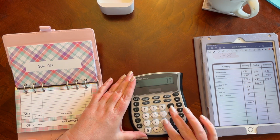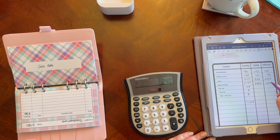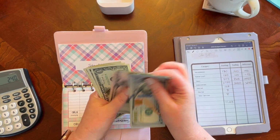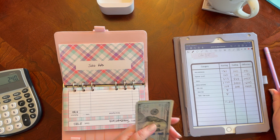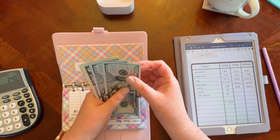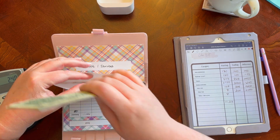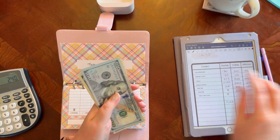So 3,730 minus 3,490, so that went down 40. Solo ads started with 108, ended with 1,2,5,6,7,8, so that went up 200. Paid ads started with 8, ended with 1,2,5,6,7,8, so that went up 200. And then tools and services started with 8, ended with 1,5,6,7,8.